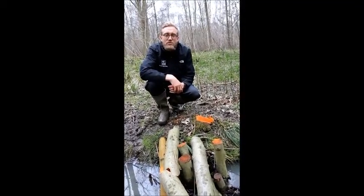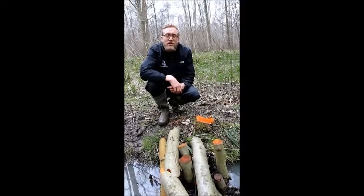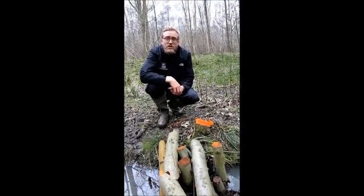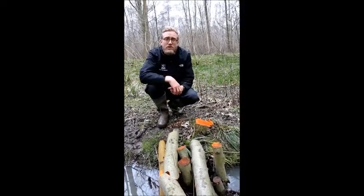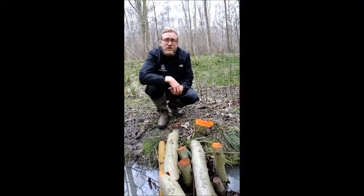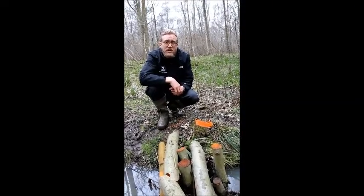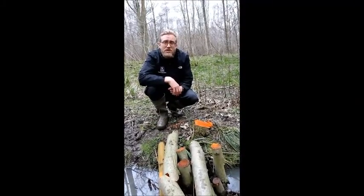Hi, we're here at Trench Wood looking at some recent work we've undertaken. There's a series of ditches that flow through the wood that feed into our main pond. They come from outside of the wood and are fed by a large expanse of farmland, which is a mixture of arable and permanent pasture.